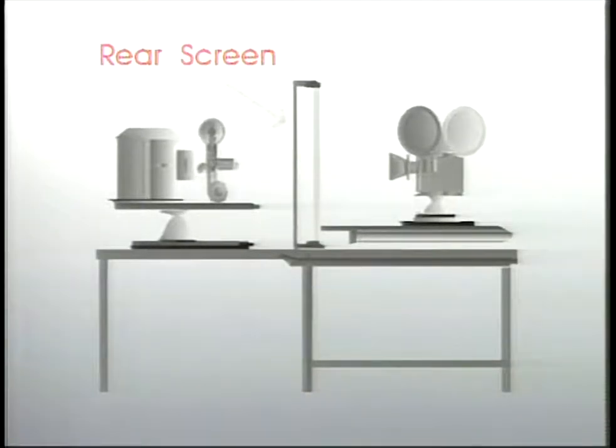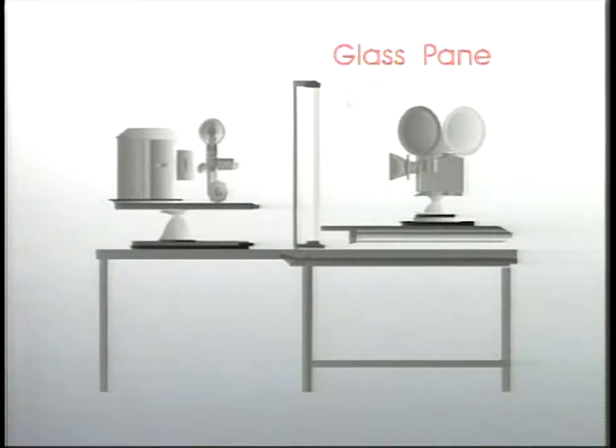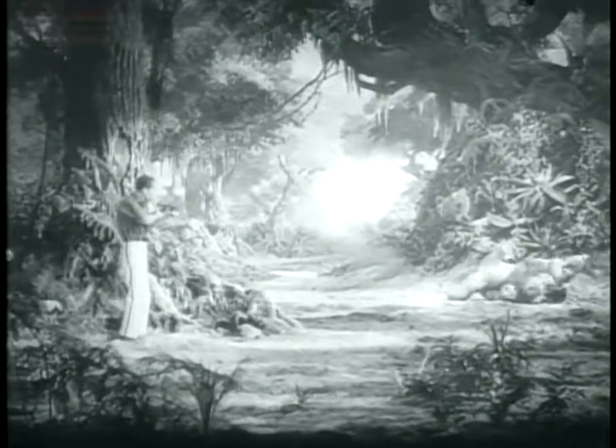Additional background scenery could be painted on one or more panes of glass on the camera side of the screen and made to blend in with the rear projected image and foreground miniatures. With minor variations, O'Brien was to use this system for the rest of his career.